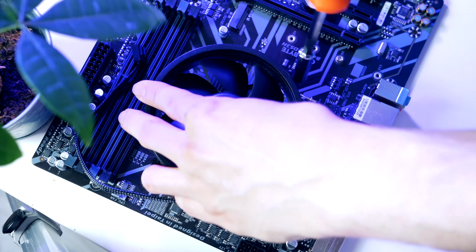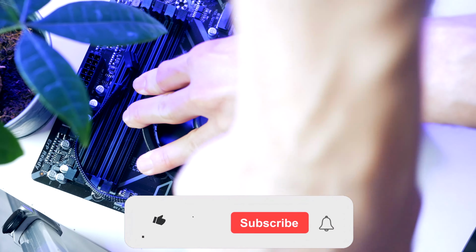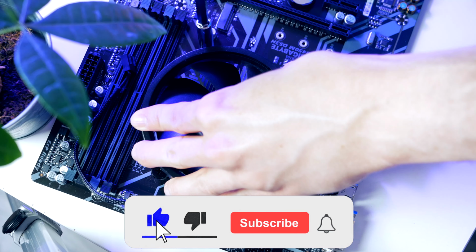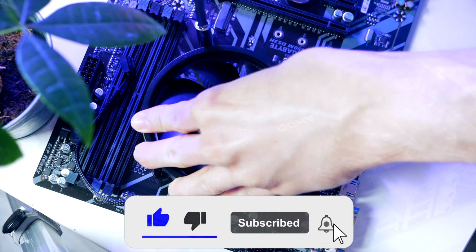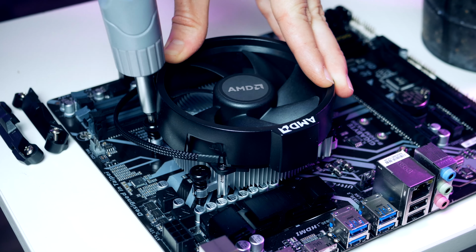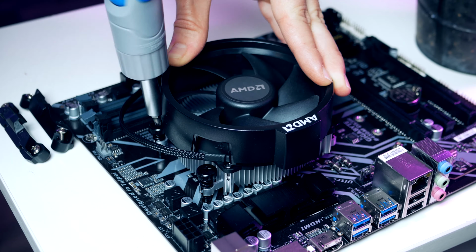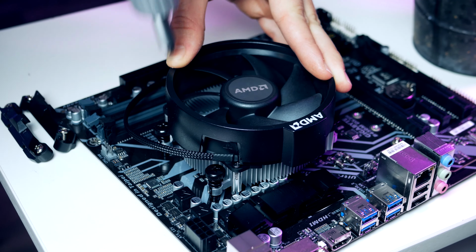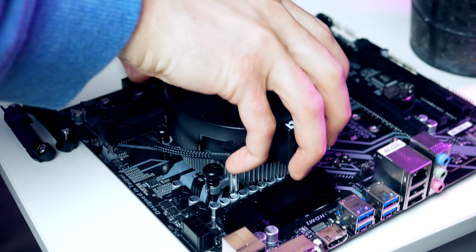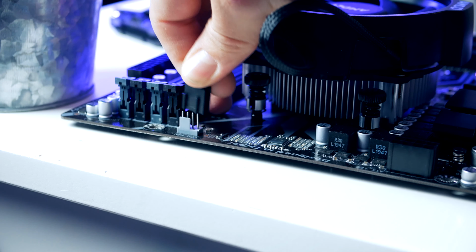Using a screwdriver, turn each spring screw half a turn clockwise to ensure the spring screw makes a connection with the backplate. Follow a diagonal pattern across the CPU cooler, further tightening each spring screw with a full turn. With all the spring screws connected to the backplate, you want to tighten them up until you feel resistance. Then you want to check the CPU cooler to ensure that it's properly secured to the motherboard. Lastly, you need to connect the fan power cable to the CPU fan header on the motherboard.